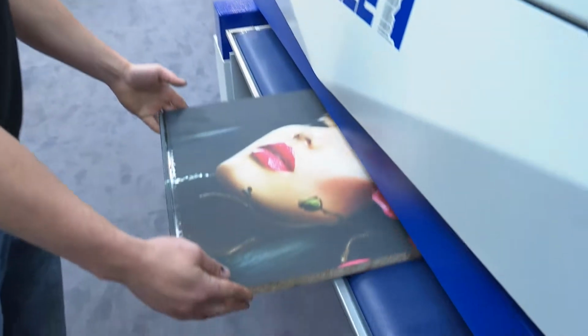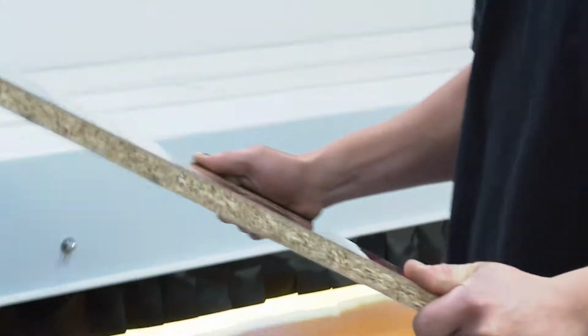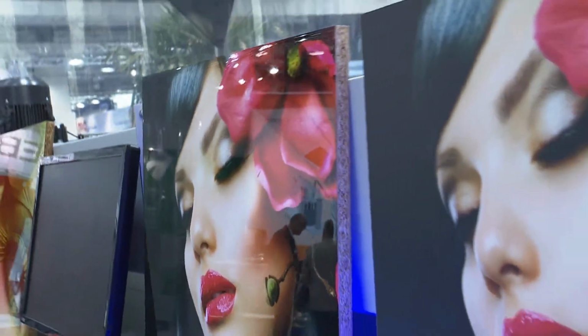The UV LED module that we can see here is definitely innovative. It's a completely new design. That is to say, we apply a UV LED lacquer here with a roller coating machine followed by a high gloss top coat system. And there we also have the completely revised UV module.